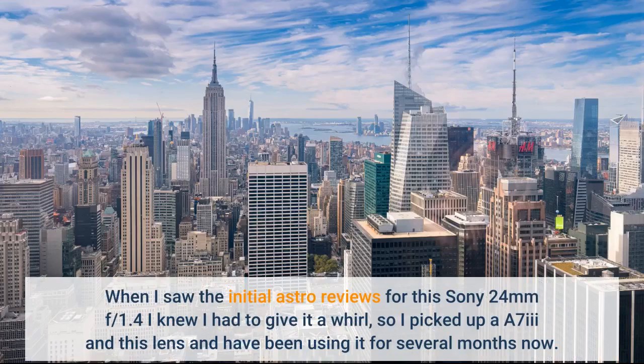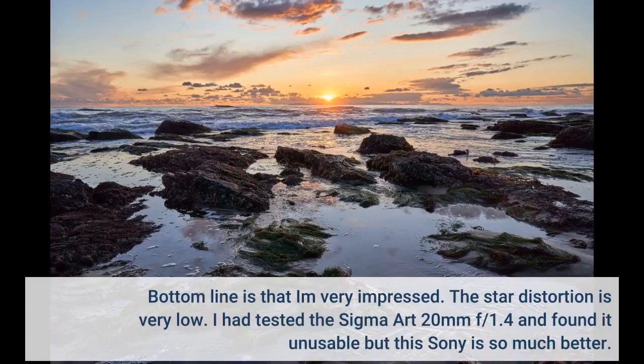When I saw the initial astro reviews for the Sony 24mm f/1.4, I knew I had to give it a whirl, so I picked up an A7 III and this lens and have been using it for several months now. Bottom line is that I'm very impressed. The star distortion is very low. I had tested the Sigma 20mm f/1.4 and found it unusable, but this Sony is so much better.